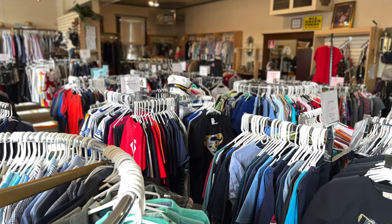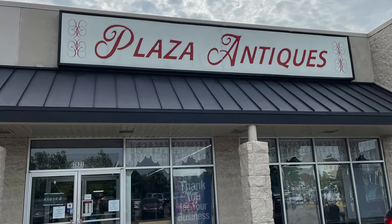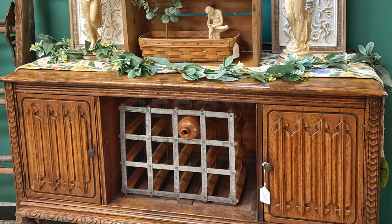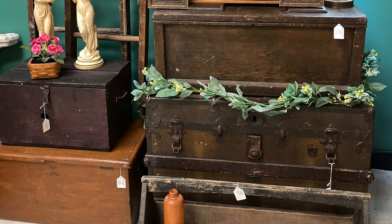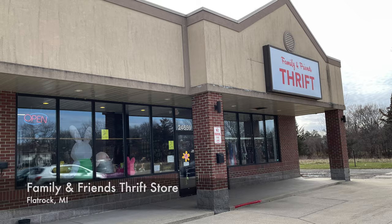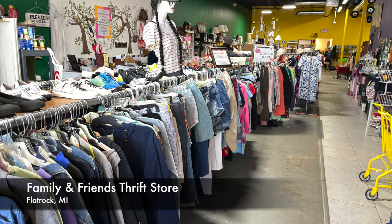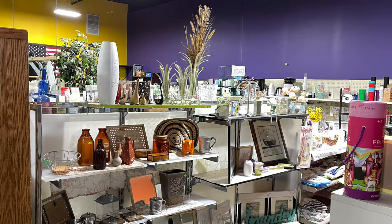On my way home from the thrift store, I stopped by my booth and I discovered, good news, an item had sold, but that meant that I also needed, once again, more things to fill my space. I quickly moved some items back in place and I decided I would check out another thrift store I had never been to before. I stopped in the Family and Friends thrift store in Flat Rock, Michigan, and wanted to check the place out.